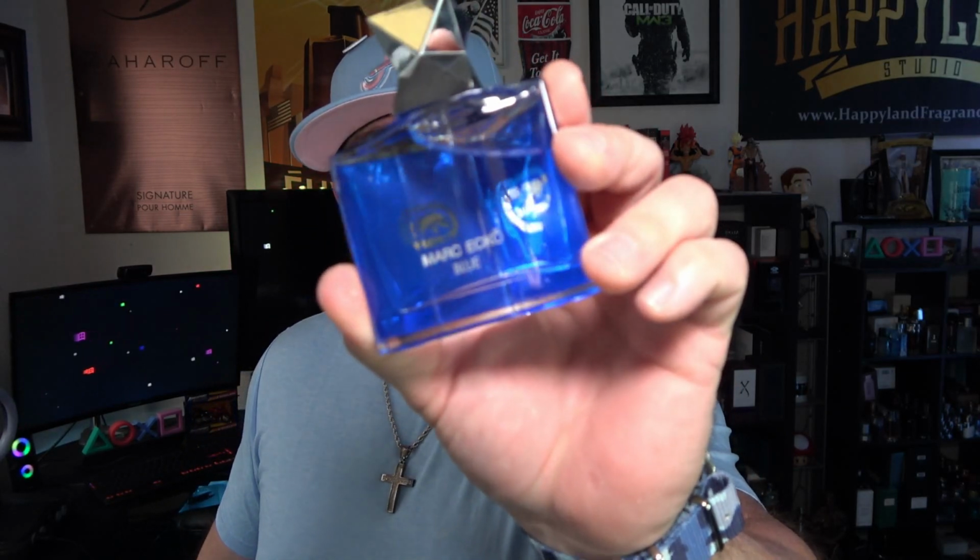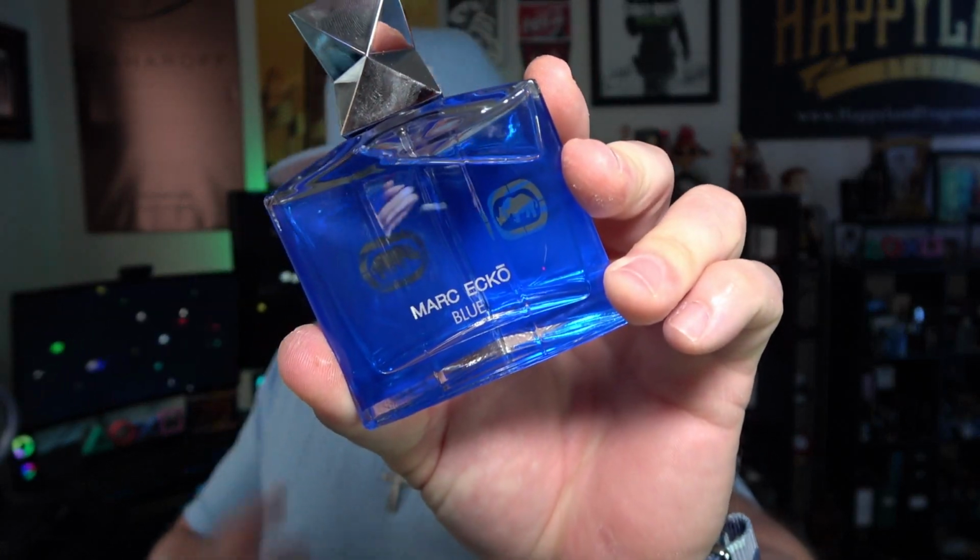Then when I got out of the shower, I had just bought this little value pack from Walmart, so I went with Marc Echo Blue. You want to talk about nothing special? It was a day full of nothing special, I guess, is how you can look at it. But a pleasant shower gel scent out of the shower, fresh and clean, you know.